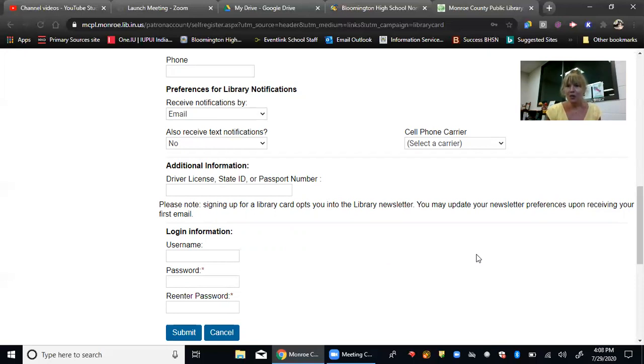And then someday when the library is able to host patrons and have people go in there, they'll hold your information up at the checkout counter. When you can bring in your verification of who you are, your documentation, and proof of residency, then they will give you a real life card. But in the meantime, you can still access the e-library by using one of these.